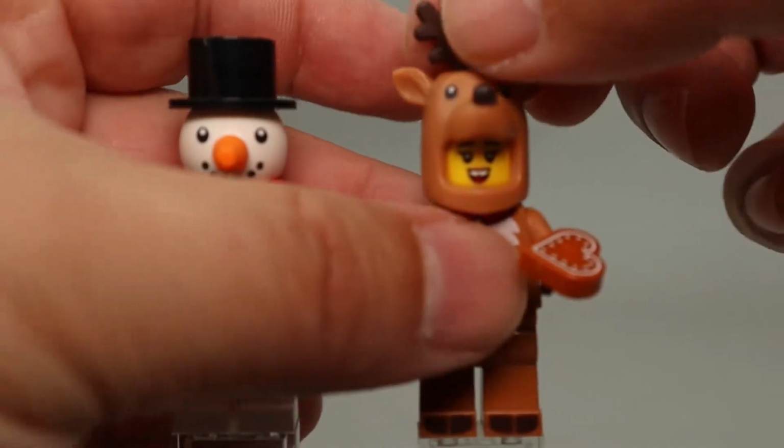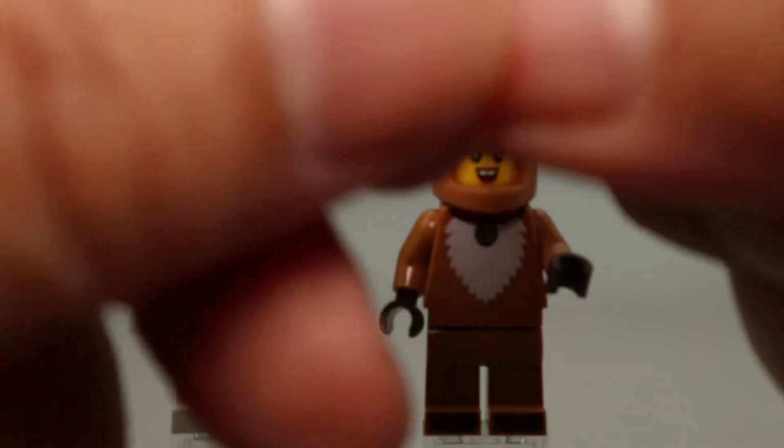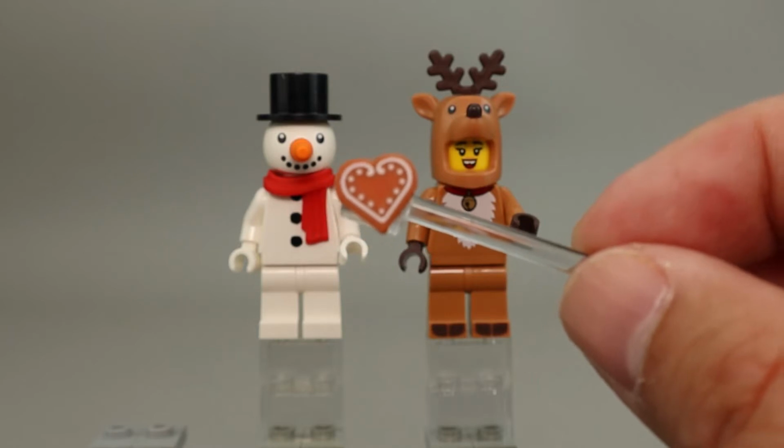Looking at the reindeer costume, you see that she has the antlers that are separate from the reindeer head. She comes with this heart-shaped, I would say, gingerbread cookie, just because of the decoration on it. Looks a little bit like frosting to me, and then the color.